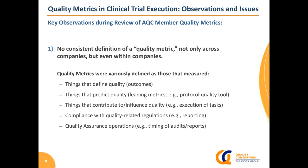So some of them were things that defined quality. What does it look like to have quality at the end of the day, your outcome? Some of the metrics were things that predicted quality, for example, a score on a tool that was meant to assess quality for something. Some of them were metrics that related to tasks that are executed in an attempt to produce quality. Some of them were pure compliance-related things, regulatory things. Others were even just pure QA operational kinds of metrics. How many audits are we doing? Are they in compliance with our plans, and so on?